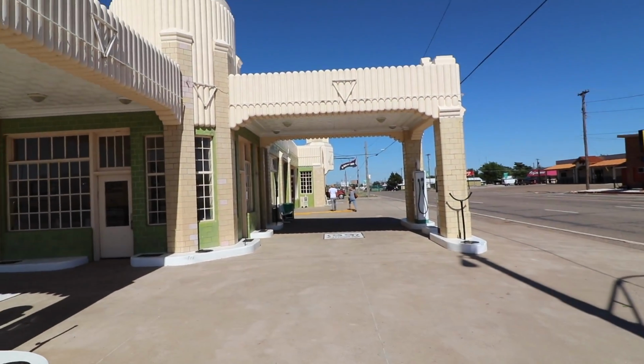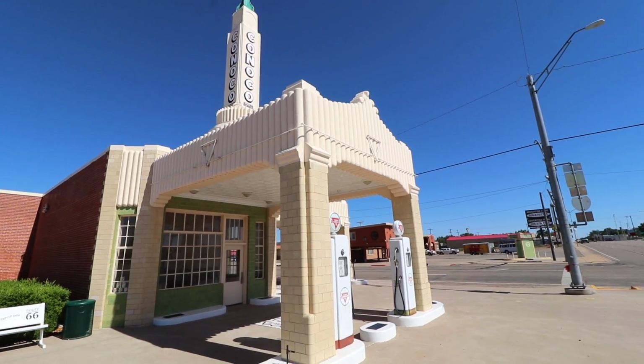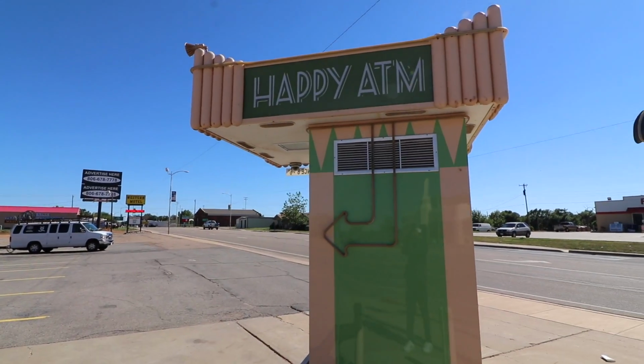As a matter of fact, those two people right there, they live near me. They're coming down Route 66 in the opposite direction. We just took a fun pic together. New friends. Doing some friendship things. Oh, being in Shamrock makes me really happy. Apparently, it makes everyone happy. Even the ATM is happy.